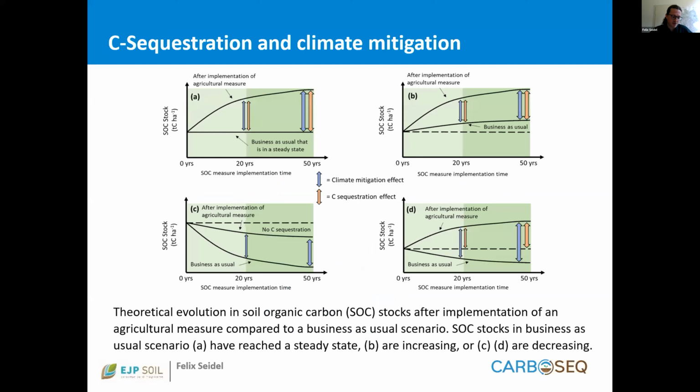But the next question after the area of implementation is what actually is carbon sequestration? What is climate mitigation? What values do we want to deliver in the end? And there are basically 4 scenarios. In the top left, you have the graph A. You can see on the x-axis the years and on the y the SOC stocks. So let's assume our business as usual is in a steady state. So that's our baseline. If we implement a measure that increases soil organic carbon, then we can get an increase. And there in blue, you see the climate mitigation effect, and in orange, the C-sequestration effect. And you can see there, it's very simple, very straightforward.